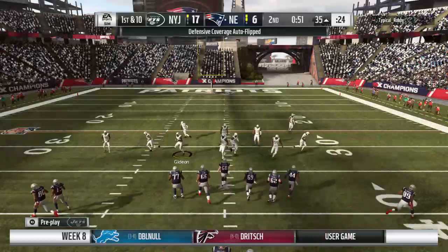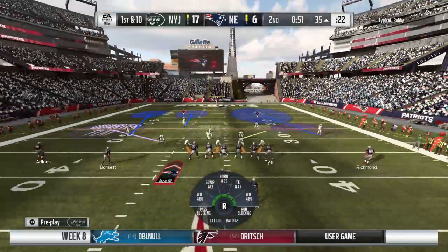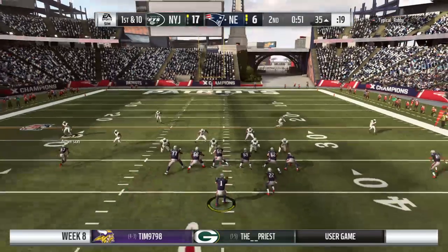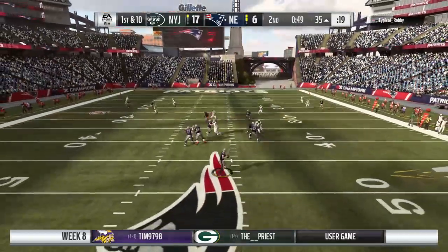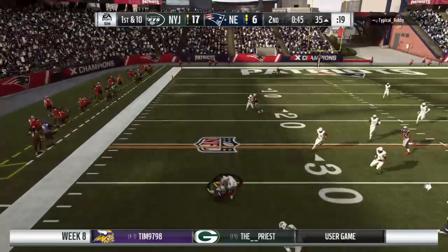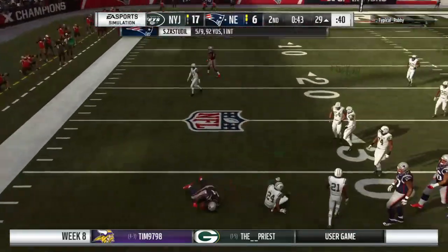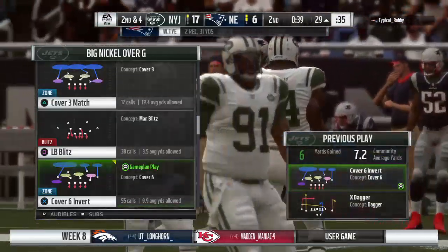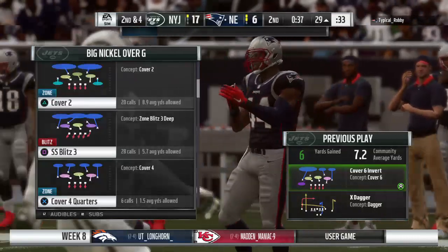So that changes things a bit. Here's a 1st and 10 all the way down at the 35. They'll look to throw now on 1st down. And it's a short one here, complete to the tight end. And able to break 1 tackle, but then quickly brought down. But a nice little gain. A gain of 6 there on 1st.